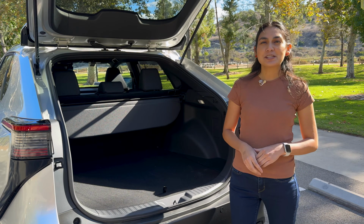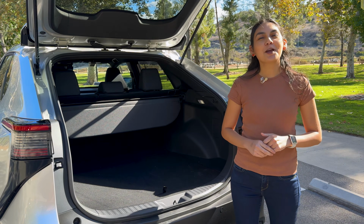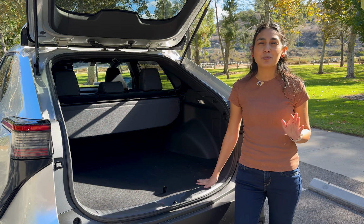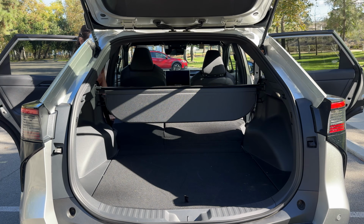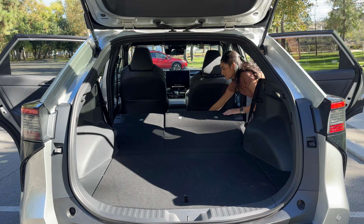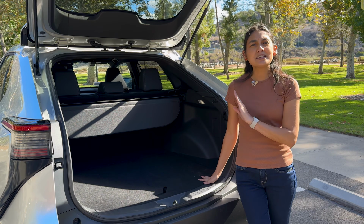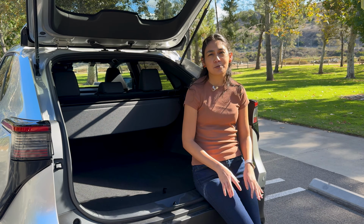Behind the second row seats, we get 27.7 cubic feet of cargo capacity. Opting for the upgraded sound system does reduce the space here slightly, bringing it down to 25.8 cubic feet. The seats in the back fold down nicely to leave a flattish surface. It also has the 60/40 split folding seat, so you don't lose all that space in the back for your passengers if you're transporting long items on one side. It's not the biggest space compared to something like the ID4, but it still offers a decent amount of room.